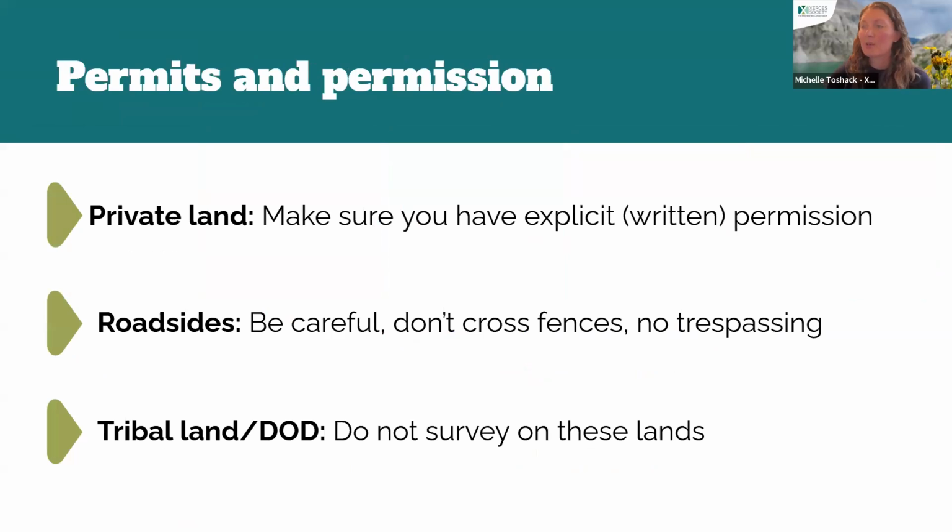So for private land, please make sure that you have explicit permission, preferably in writing, unless it's your own land. For roadsides, we'll talk about this later as well, but we want you to be careful doing these surveys. Don't cross fences and don't trespass. And we don't currently have permission to survey on tribal lands or Department of Defense, except for the CSKT tribal members.